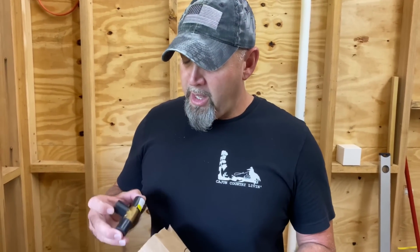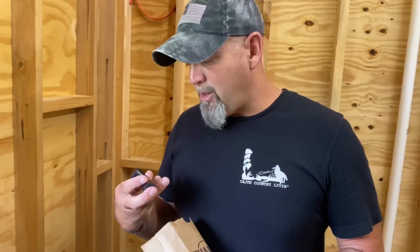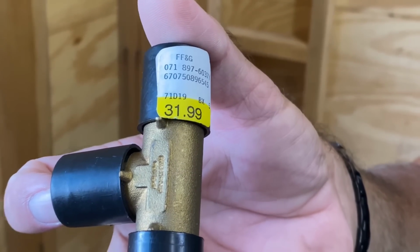Yeah, that was totally being facetious, but just so you have an idea, we needed 2 3/4 inch type A PEX fittings, and I was able to find 2. But just so you have an idea how much they actually are, look at that price. I bought 2, almost passed out.